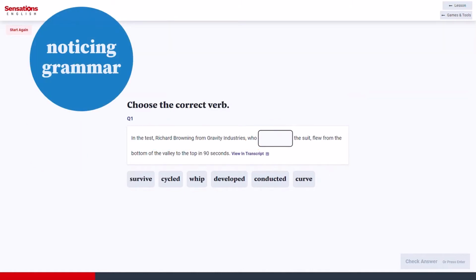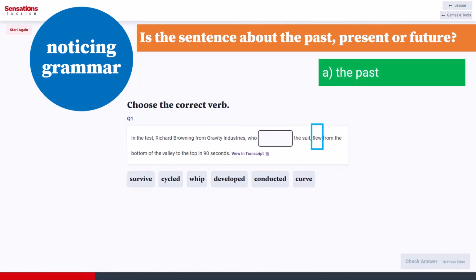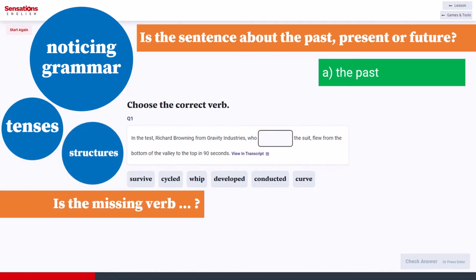Now let's move on and look at noticing grammar. Is the sentence about the past, present, or future? Well, we've got the word flew here, and I know that flew is the past of fly, so I think this sentence must be in the past. And then we need to think about the tenses and structures which the verb is in.